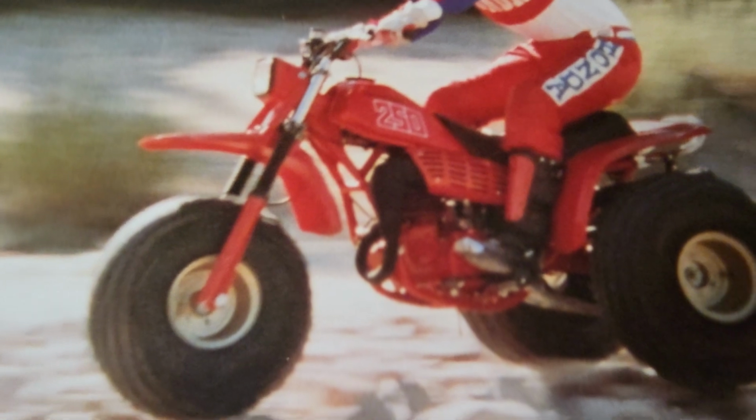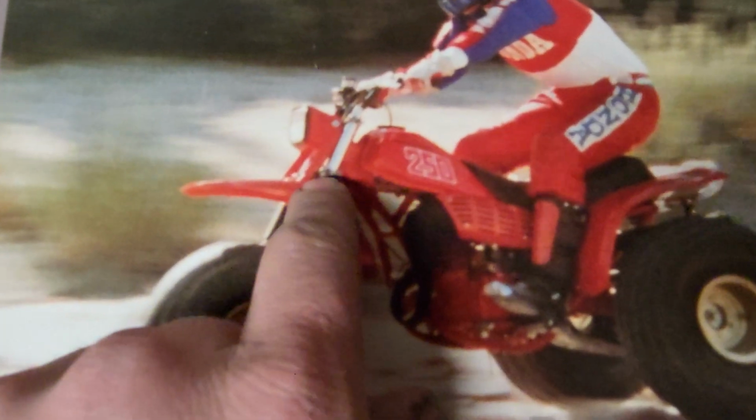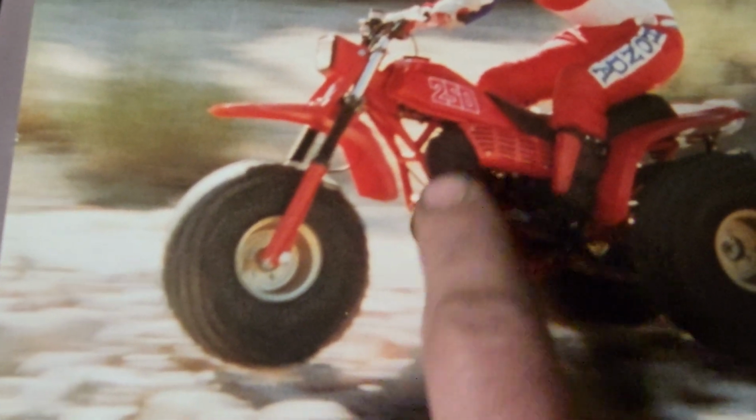So this is the same one as the first picture where he's splashing through the creek bed, because the headlight is still kind of funky there. And the bolt's way up here, or something's up there. It's hard to see in these grainy old pictures. But the exhaust pipe is weird. The frame is weird. This brace is weird.